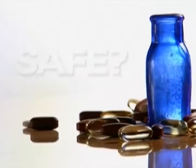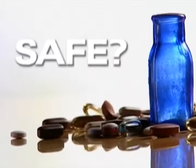But then you might be wondering, are generics as safe? They do have to meet quality standards through the Food and Drug Administration to show that they are, in general, equivalent to the brand name medications. Now, there are some medications where changing between generic and brand names is a little bit risky. And so in those instances, what I would advise people is it's okay to take the generic as long as you stay with the same generic from the same generic manufacturer. You shouldn't be switching around because there might be minor variations.